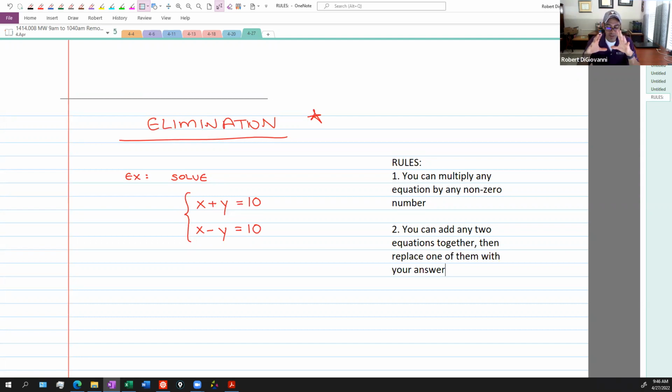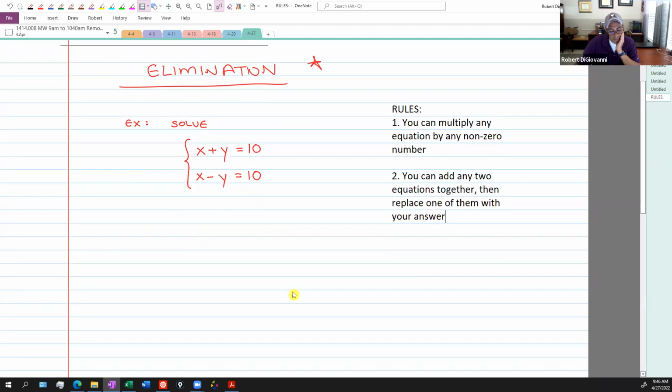So let's just stop right there. Those rules are all we really need at this point to do elimination. So I look at my system of equations, right? And I start thinking to myself, okay, I'm going to see if there's some way that I can make the x's go away, all right? So I'm focusing all of my attention right now on the x's. I could have looked at the y's, but let me look at the x's first.